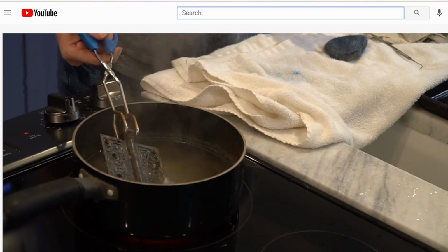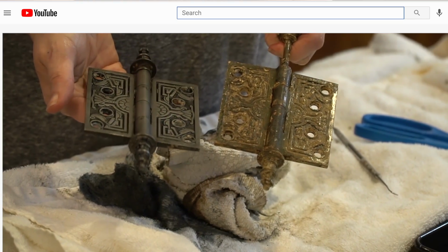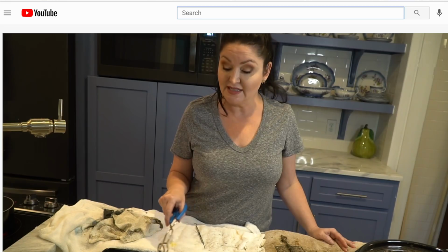Yeah, they're gross to look at right now, but you know what I did? We took the hinges off. If you want to see the whole process for cleaning the hardware, we have another YouTube tutorial called Restoring Your Antique Hardware. It works both for the hardware and for the glass doorknobs. So I did that process on the hardware. Yes, it's real glass. If they're acrylic, you can't do that, but they're crystal, so you can.